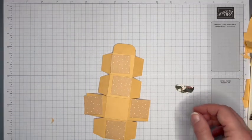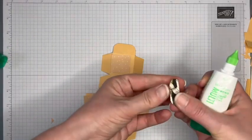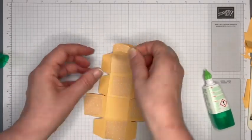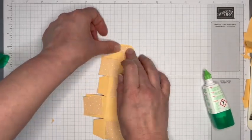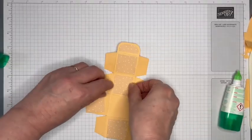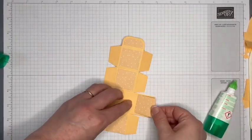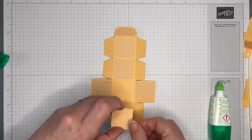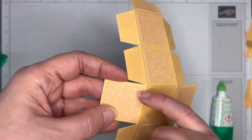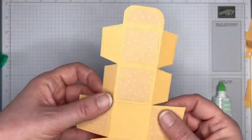Now I just want to add all of these little pieces to my box, and then we can assemble and do the closure. So you'll see that that piece of designer series paper has covered up most of that dodgy score line there.